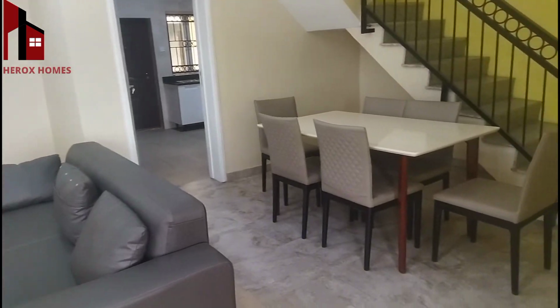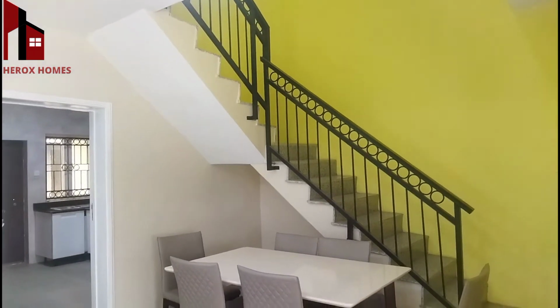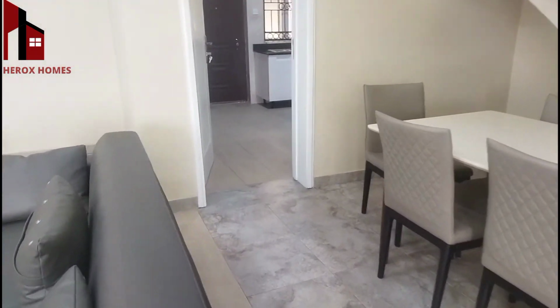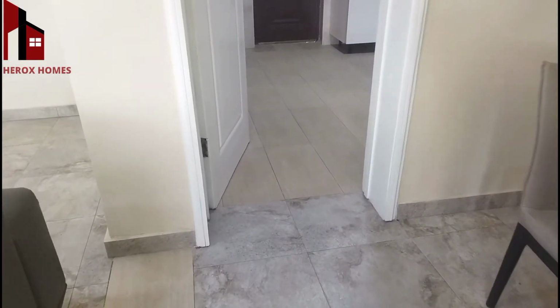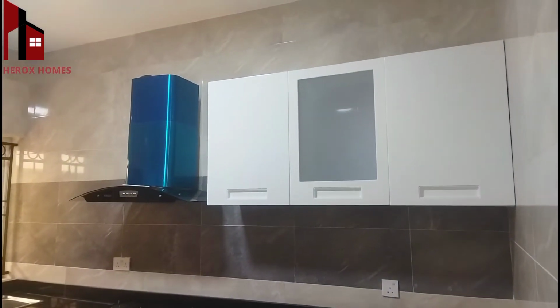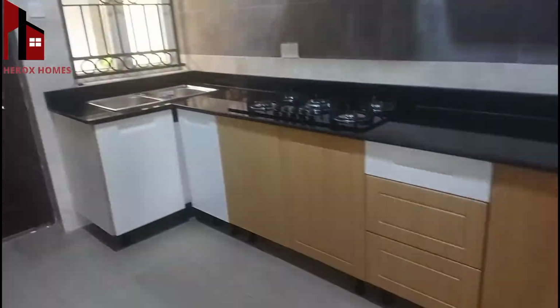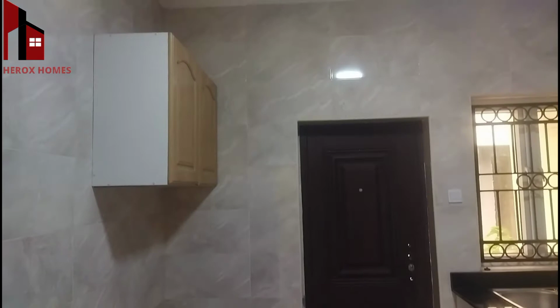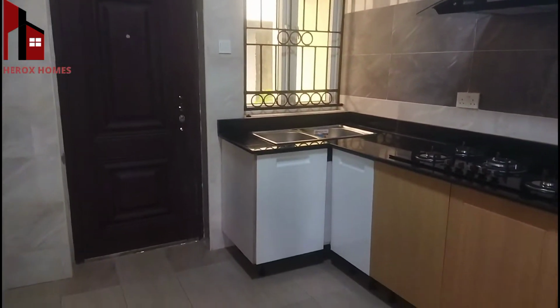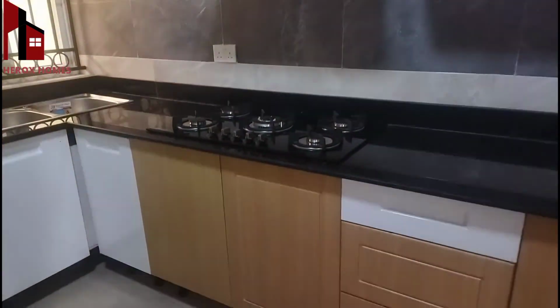Now over here is the dining. This is the kitchen. Can you see? This is the kitchen cabinet. So you are getting all of these fully finished, going for 34.5 million naira. You are getting all of these in your kitchen: this heat extractor over there, this gas cooker, and kitchen cabinet.